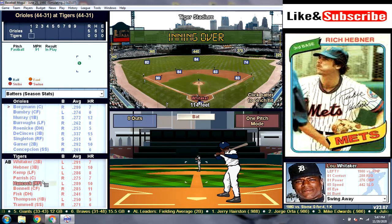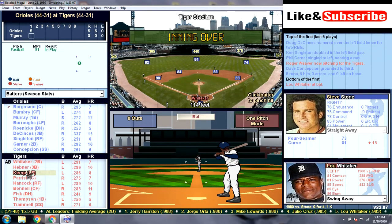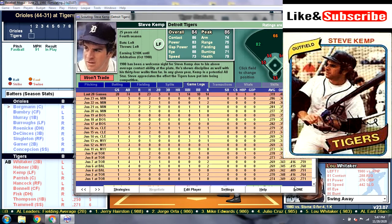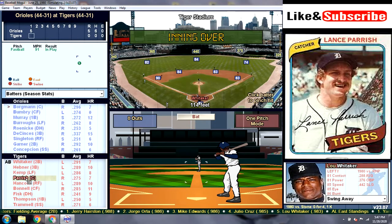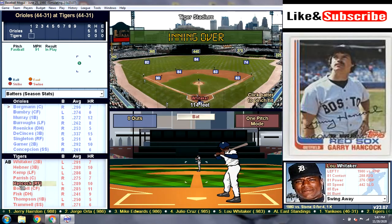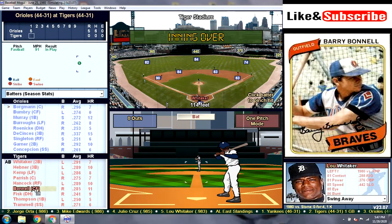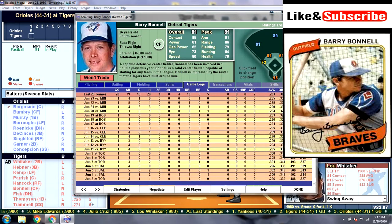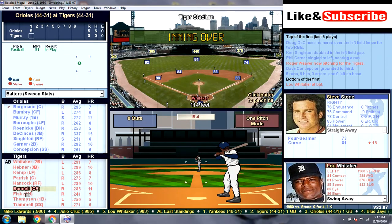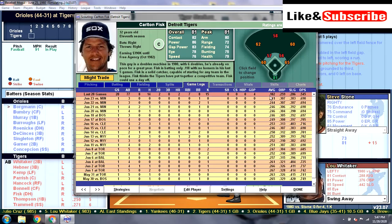And batting second for Detroit and playing third base, Richie Hebner, batting .343 in his last 20 games. Batting third and in left field, Steve Kemp. Batting cleanup and catching today, Lance Parrish. Batting 5th and in right field, Gary Hancock. Batting 6th and in center field, Barry Bunnell. And batting 7th and DHing, Carlton Fisk. Batting .182 in his last 20 games.